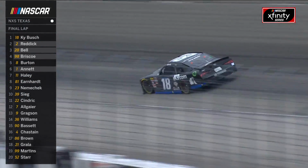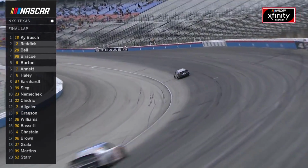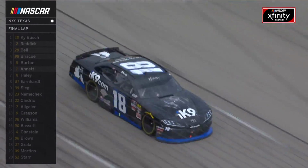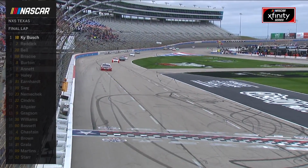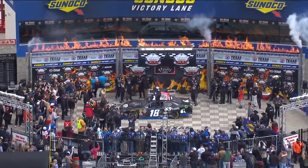Did it twice at Bristol. Won last night in the Gander Outdoors Truck Series race. And as he comes off turn 4, he's going to get his 95th career win in the Xfinity Series. Kyle Busch does it at Texas. The big grin for Kyle.